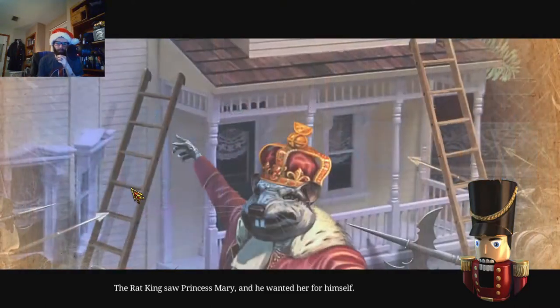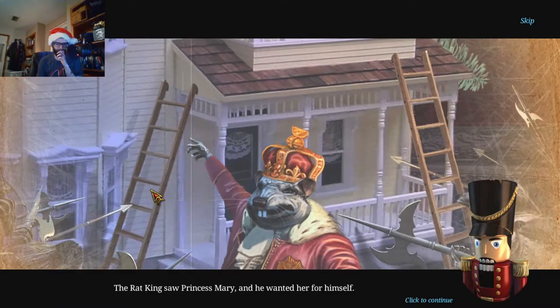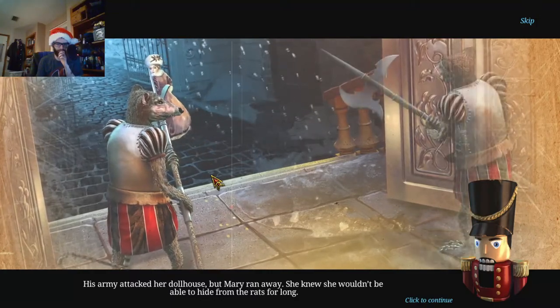The Rat King saw Princess Mary, and he wanted her for himself. His army attacked her dollhouse, but Mary ran away. She knew she wouldn't be able to hide from the rats for long.